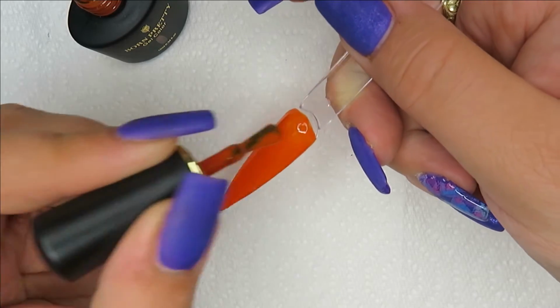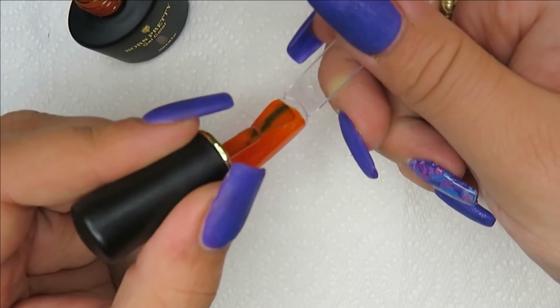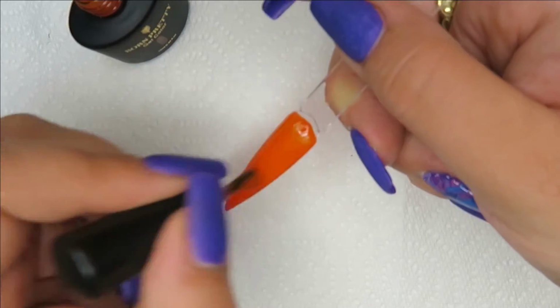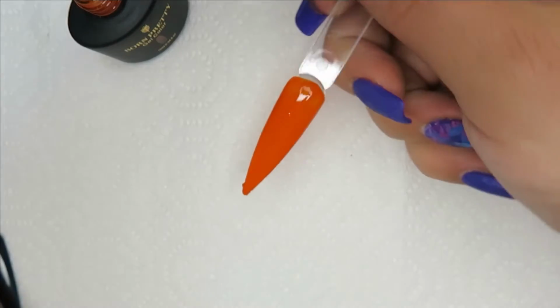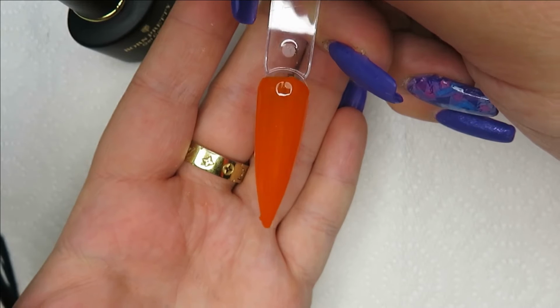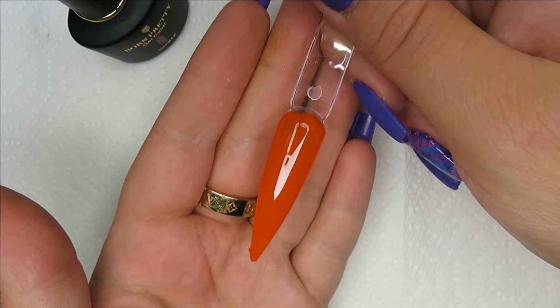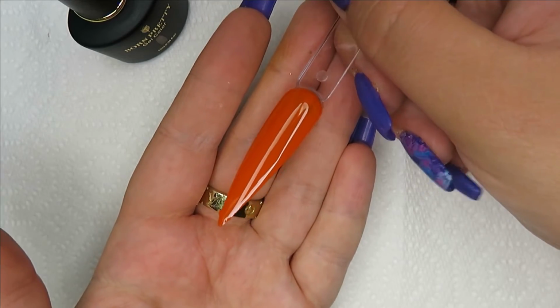Like I said, nice big 10ml bottles. And as you can see here by my swatch, they are also very pigmented. This is just one good coat of this one, and, you know, that's pretty much opaque, isn't it? It's such a gorgeous colour for autumn. I'll pop an image up on the screen of all the different colours that you can get in this series as well. With these gel polishes, you can either cure them under a UV lamp for 2 minutes, or you can cure them underneath an LED lamp for 60 seconds.